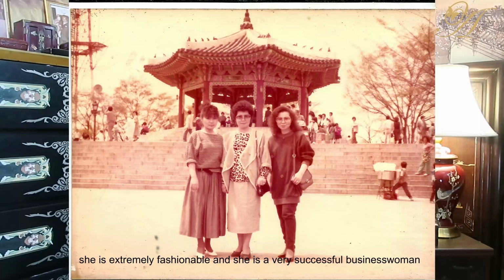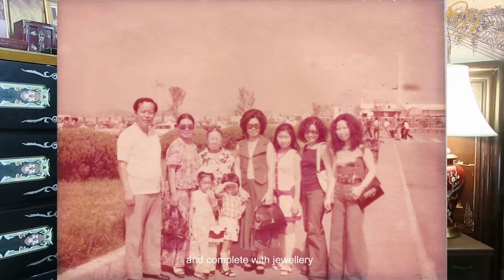She is extremely fashionable and she is a very successful businesswoman. She has run a restaurant and a boutique in the past, and her house would be filled with antiques, very beautiful and expensive furniture, and she would always be very beautifully dressed and complete with jewelry. The difference between her and my mom is that my mom would always go for the classic style. My aunt would be much more daring and flamboyant.